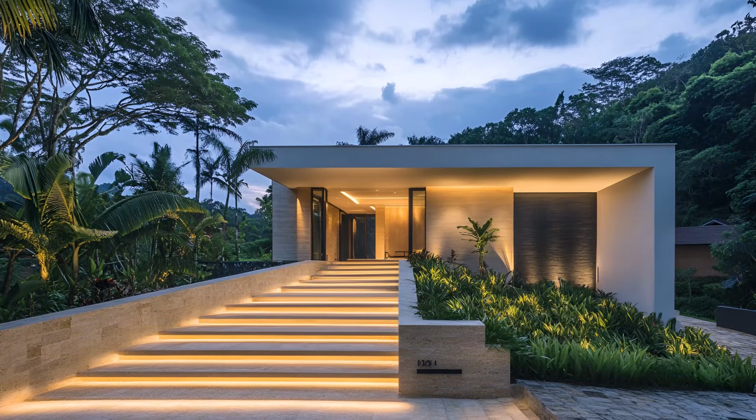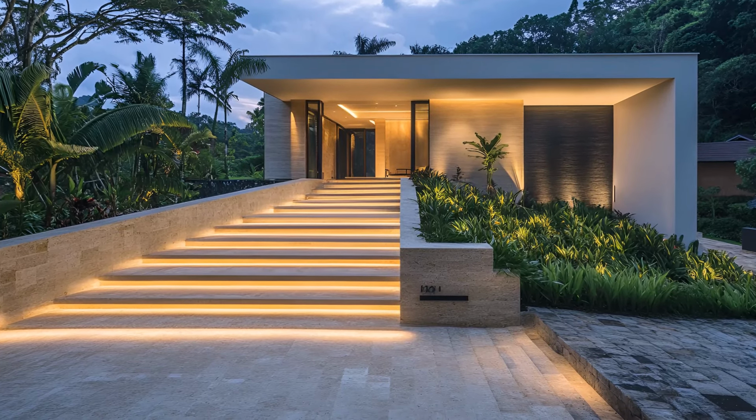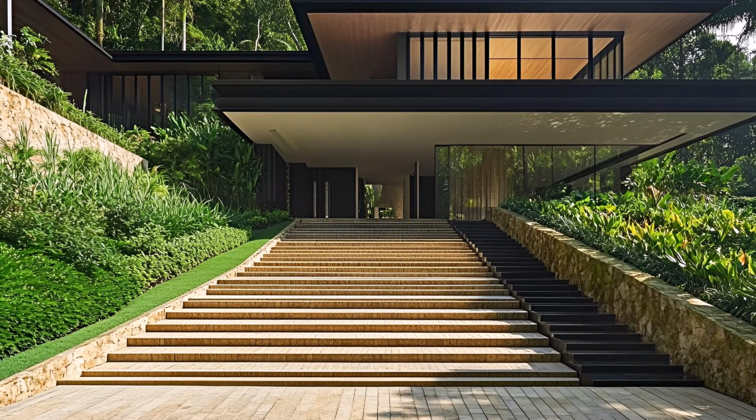From within, the entryway offers a breathtaking panorama of the surrounding nature. Floor-to-ceiling windows frame the lush greenery, inviting the outdoors in. A sense of tranquility and awe washes over you as you take in the view.